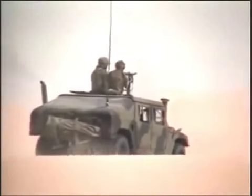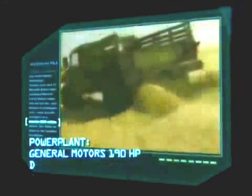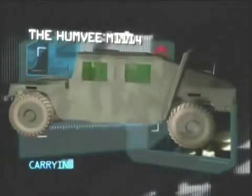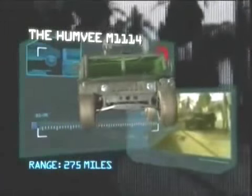First up, a vehicle that is fast becoming an icon of the American land forces. The Humvee M1114. Manufacturer, AM General. Power plant, General Motors 190 horsepower diesel engine. Maximum speed, 78 miles per hour. Carrying capacity, driver and 3 troops. Armor, classified. Armament, 1.50 caliber machine gun. Range, 275 miles.